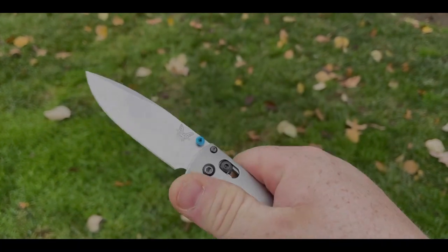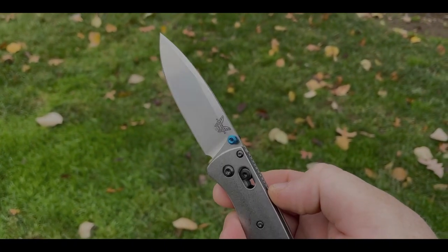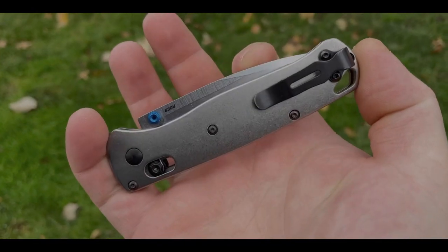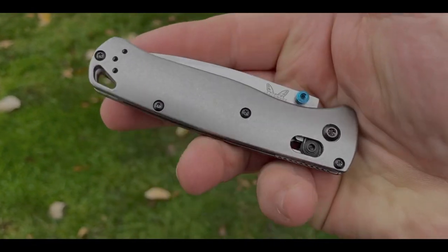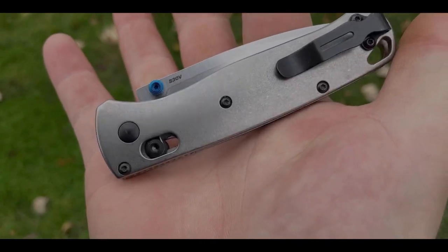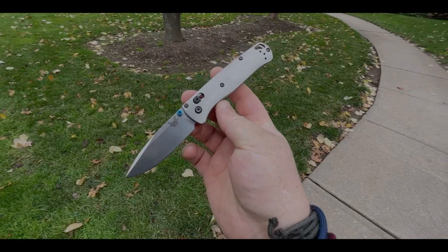The Smoky Mountain Knifeworks version came with the titanium scales for like under $150, which is a pretty good deal. I much prefer the titanium scale version to the FRN version. It makes the knife feel a tad more reinforced while adding zero bulk. This knife is a great all-around EDC carry. It's USA made, so I'm always on board with that.